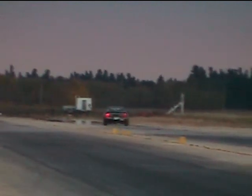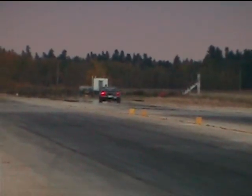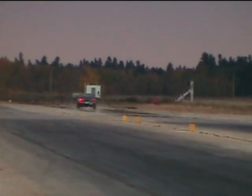With a 4, 130 miles an hour. Ladies and gentlemen, spectators and drag racers from the Gimli Motorsports.